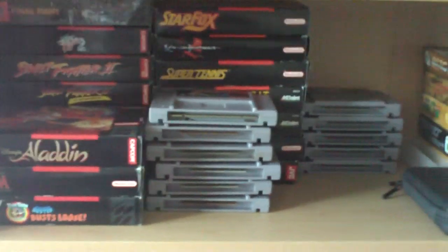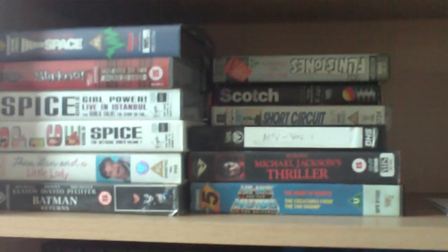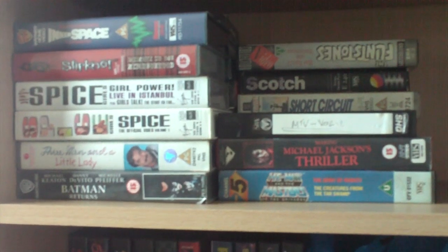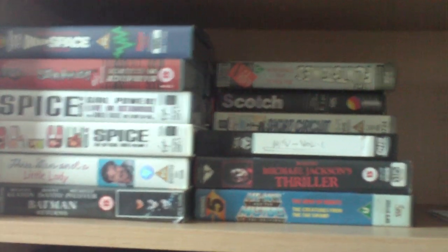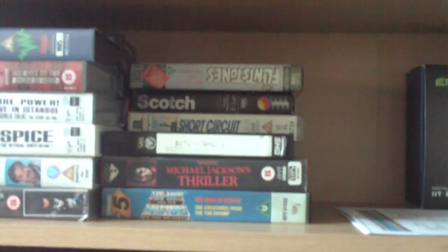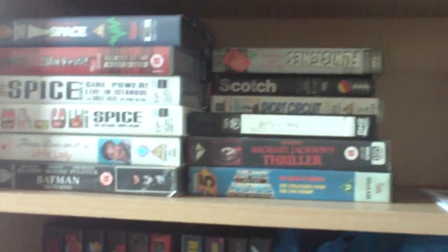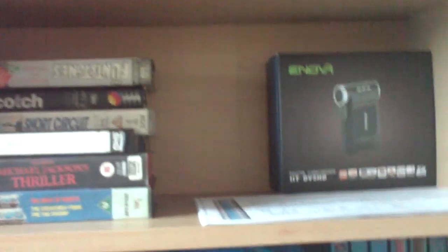Next shelf is a load of VHS which I took out of the loft recently when I was having a clear out. Yes, that is Spice Girls and Three Men and a Little Lady. I apologise for that. It's all from when I was young. But of course you've got Short Circuit, He-Man, there's Batman Returns, The Making of Thriller, Flintstones, awesome.